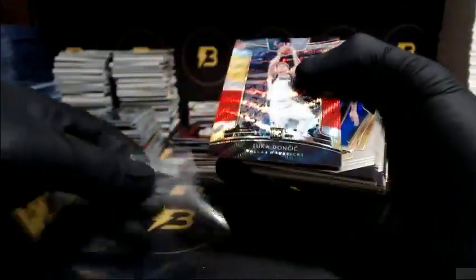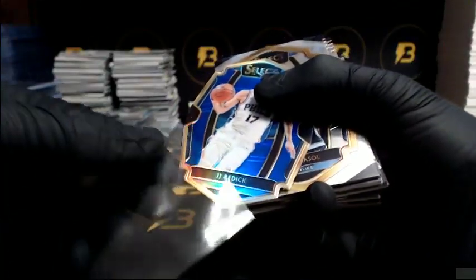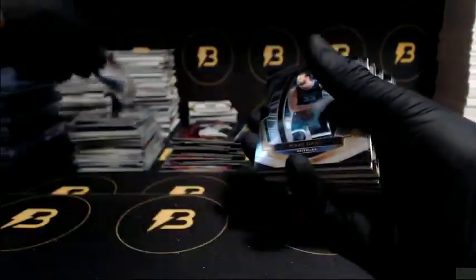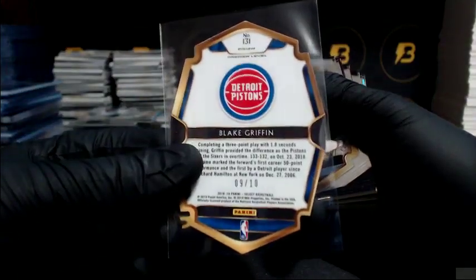Nice Doncic, tricolor, going out to the Mavericks. Redick going out to the 76ers to $2.49. Is that a gold or is that the orange? Blake Griffin for the Pistons. Nice, 9 out of 10. So what a case this is turning into.